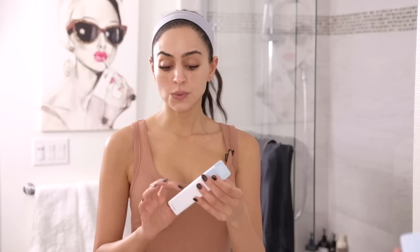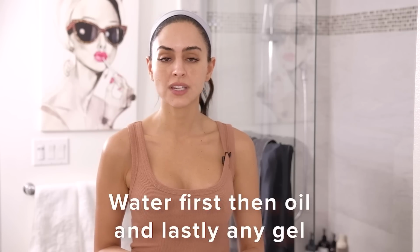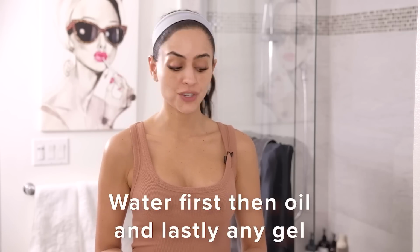Another thing to look out for when you're using serums: you want to use the one with the thinnest consistency before the thickest. So luckily this Solwasu one's pretty liquidy. It's not water, but it's almost there. Some of these, like this one, is a gel serum, so it's thicker. So it kind of just makes sense. Anything that's lighter weight has to get absorbed first, because if you put it over something that's heavyweight, the heavier one is just going to block it. So use your lightest ones first. So it would be water first, then any kind of oil, then any kind of gel.